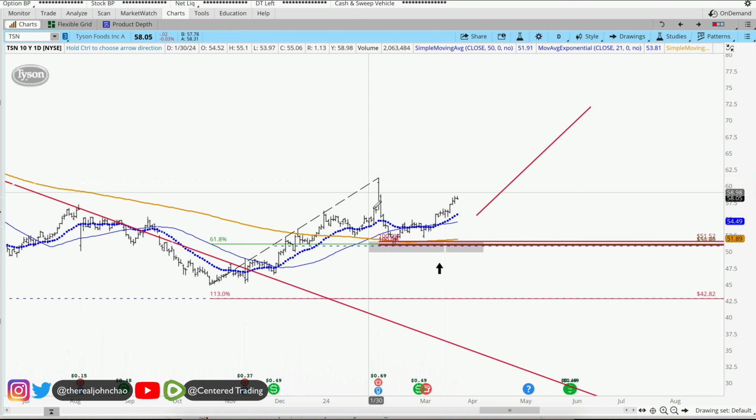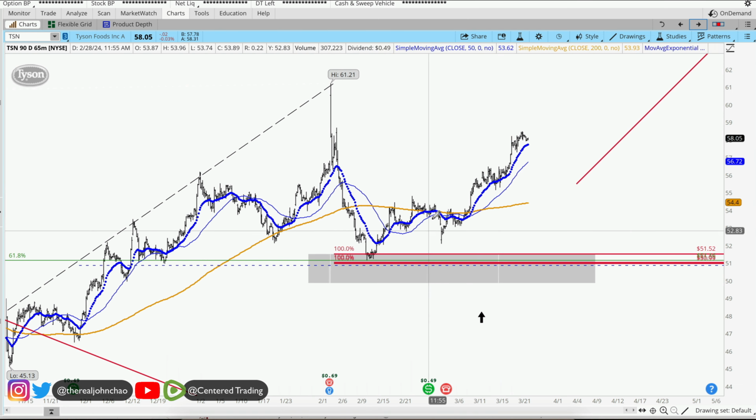I like to see if I can get that pullback into a price and get a trigger to go long on the 15-minute time frame. You want to make sure the chart is demonstrating strength, so price is trading nicely above the 200 moving average, both on the daily and hourly chart.